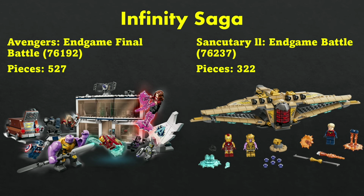Now, the next sets we have here are from the Infinity Saga. So this first one we have here is the Avengers Endgame Final Battle, set 76192, coming in with 527 pieces.